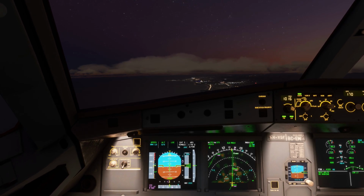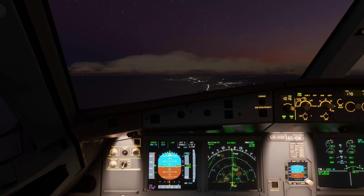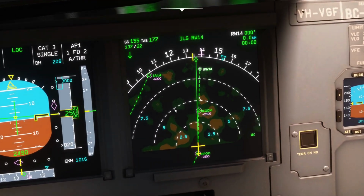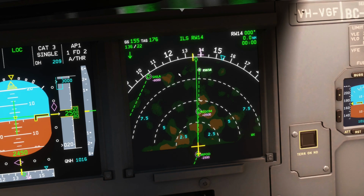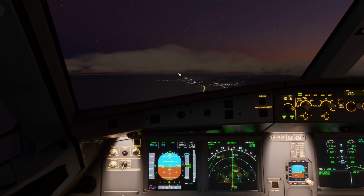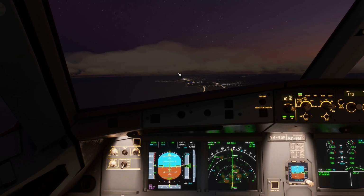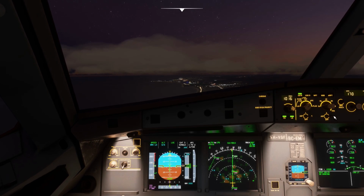There we go. Yeah, we have basically a head-on headwind, as you guys can see with this arrow indication over here. We have a 22-knot headwind coming from a direction of 136. So yeah, a wind check would have been imperative if we had ATC here, so that's all right. We're getting the glide slope. We are perfectly on the approach path here as well.